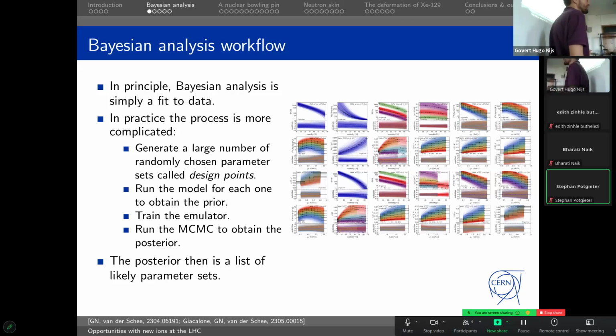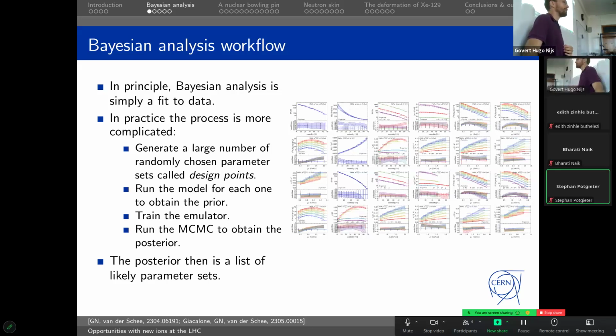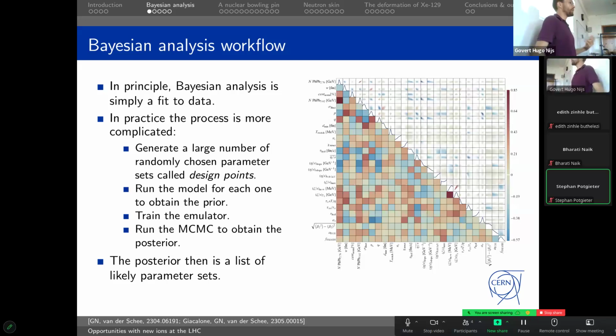So what this looks like usually is that here, don't worry about not being able to read the axis labels. These are basically 1,000 different model predictions for 1,000 randomly chosen parameter points. And you see that you get this sort of wide spread of different predictions. And then after you've done your Bayesian analysis, this sort of collapses onto the data points if you did this correctly. So then you fit it, and this posterior that you get out of this is basically just a very long list of likely parameter combinations.